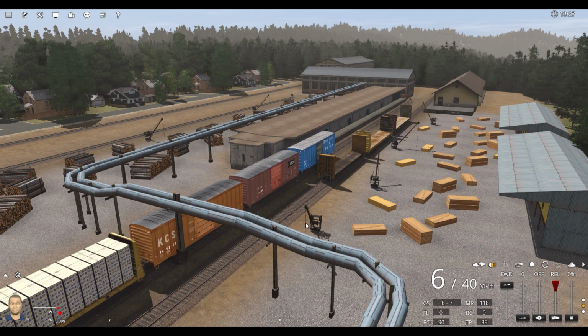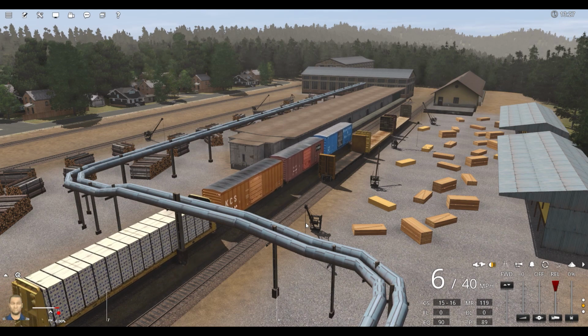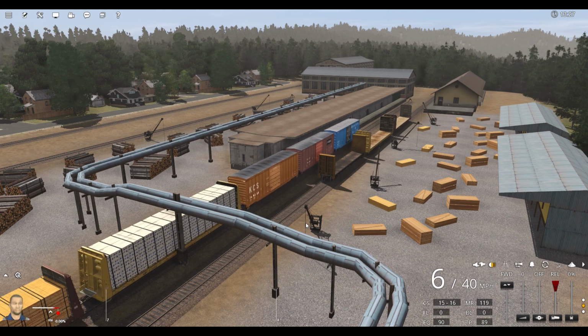Alright, after we make this move, we will have all of the empty bulkheads and the empty boxcars set out here for loading for next time.